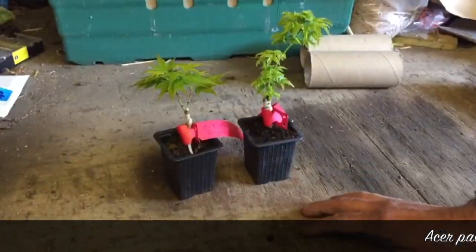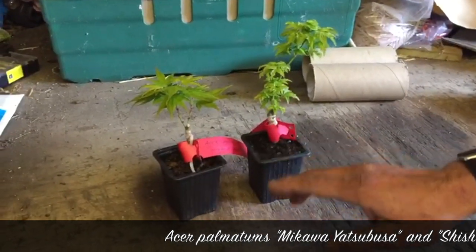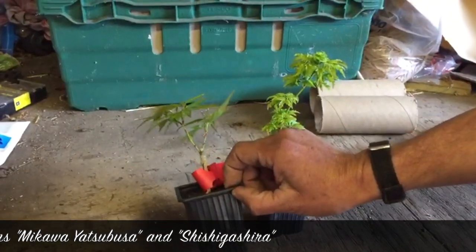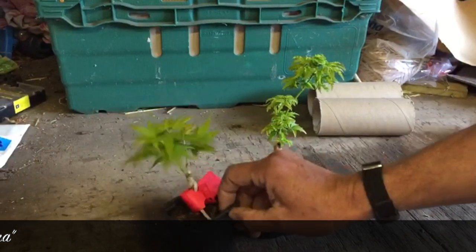Well, these are two of Malcolm's favourite, apparently. This is Macaw Yatsubusa and this is Shishikashira. Now, the Macaw Yatsubusa looks very small, but of all the plants we grow, it is the slowest growing.